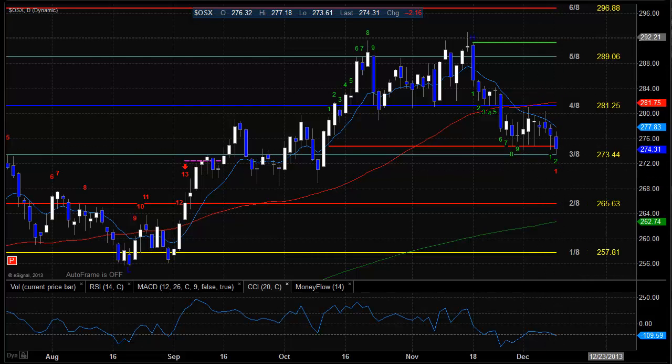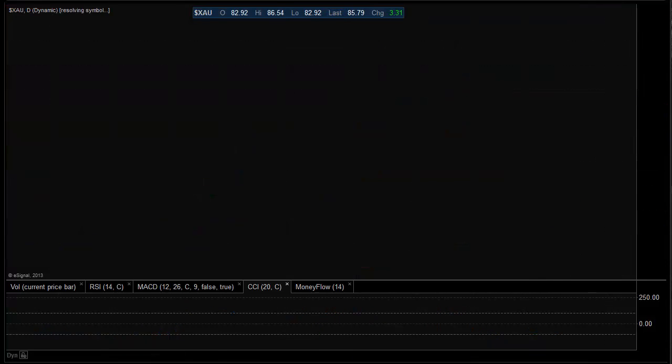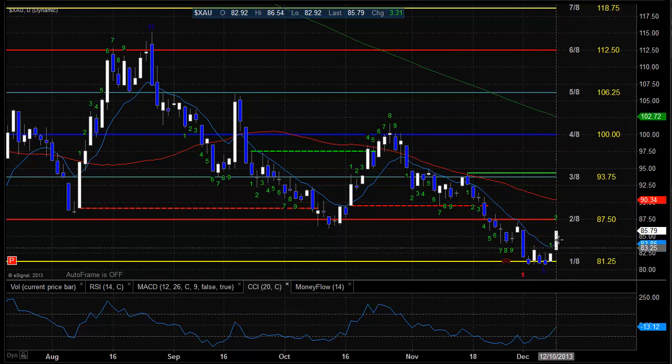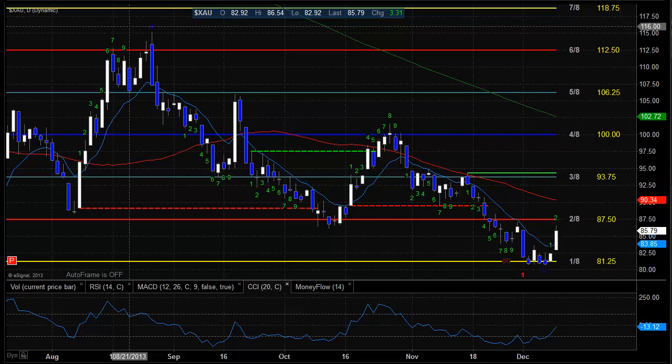That's the red candle. XAU, certainly the good performer on the day, pivoting decisively above the 10 EMA. Looks very similar to the gold chart. Going to have some resistance here at 87.50, which was essentially this breakdown area, which previously was this double bottom. But being so fresh in the momentum phase of the count here, only 2 bars up, we could easily continue higher and interact with the 50 DMA and possibly the static trend line.